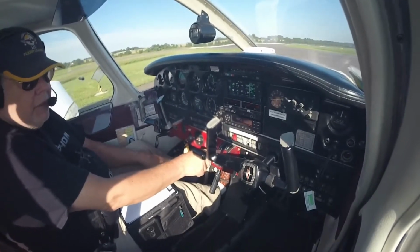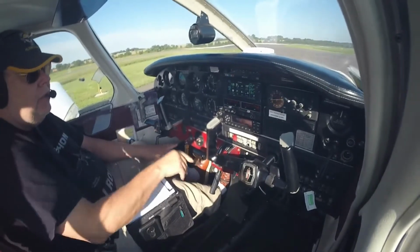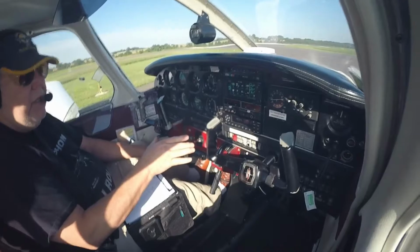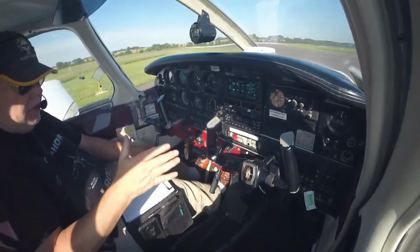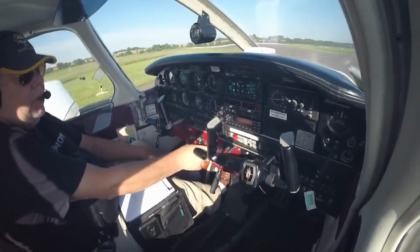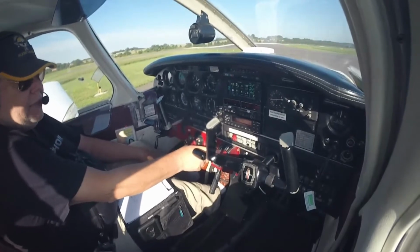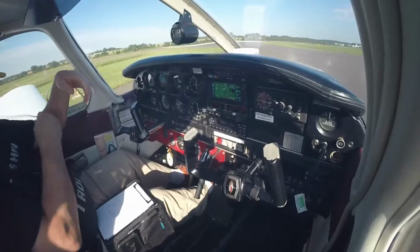Now, when we get the new engine, it's likely going to be different. And oh, by the way, this is for 75382 only. 9397 Whiskey is completely different. So just wanted to point that out, but that's where I ended up on the mixture for taxi. A lot farther back than what you would expect. All right, here we go.